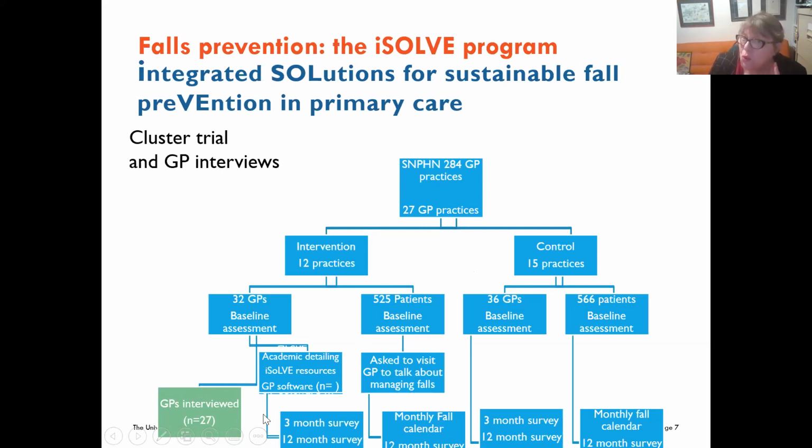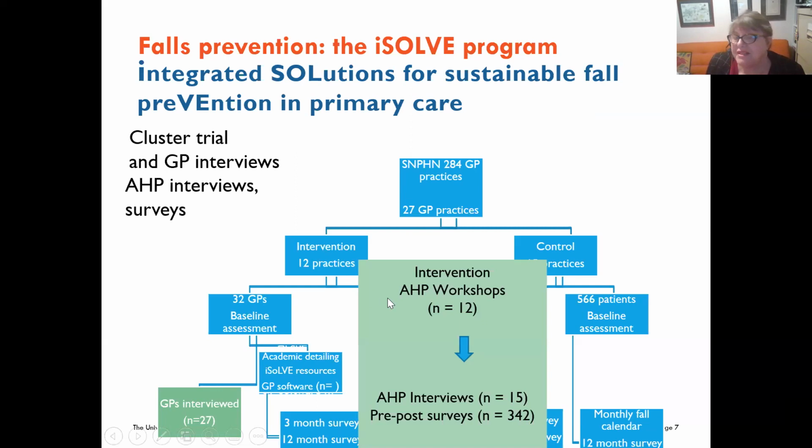So it involved quite a lot of rethinking and reconceptualizing how the CDM items certainly could be used within this group. At the same time, we undertook allied health professional workshops across North Sydney, so that when these GPs did make referrals, they knew that they were going to be getting evidence-based interventions for their patients.